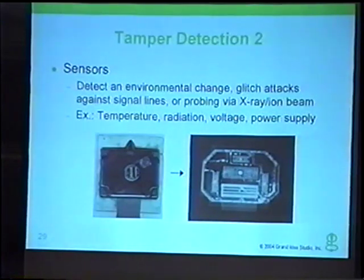Also sensors, which would detect any sort of environmental change. Temperature and power are popular attacks. Probing with x-rays or focused ion beams is something that's more of an advanced attack, and I think we mention that later. But if you have sensors in place, you'll know that an attack has been done.